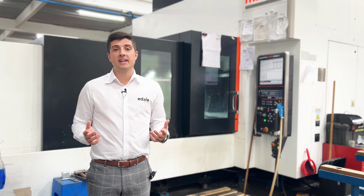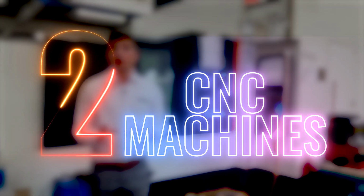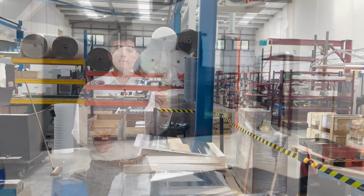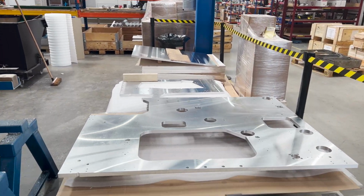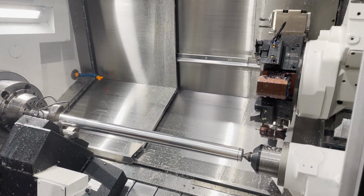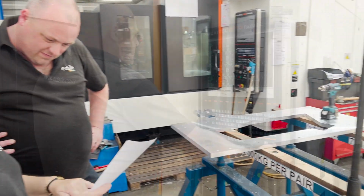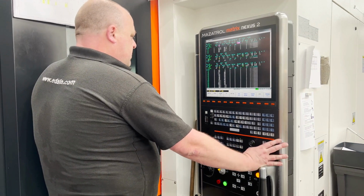So my second favourite thing here at Edale is our CNC machines. So we actually have 2 machines here, so apologies for the noise. The first machine manufactures our aluminium side plates and our second machine manufactures our print rollers. And the reason why these are my second favourite thing here is due to the fact it epitomises the quality and reliability that we've strived for the last 80 years.